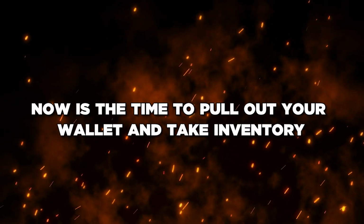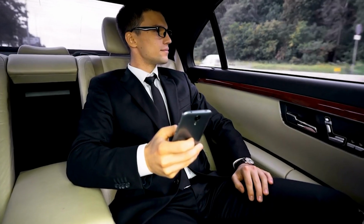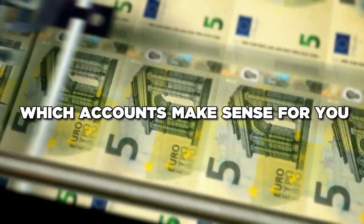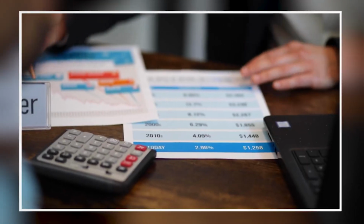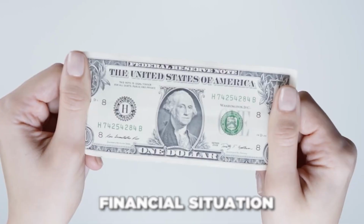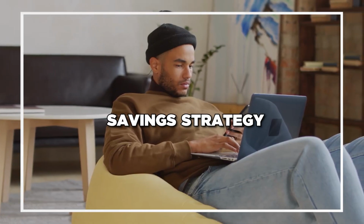Phew, what a whirlwind trip through bank account land. By now your head is probably spinning from all the options. Don't worry though, now is the time to pull out your wallet and take inventory. Figure out your financial goals and needs, assess your risk tolerance, and decide which accounts make sense for you. Remember, you don't need every type of account, but layering a few complementary vehicles can optimize your financial situation. With diligent shopping around, you're sure to find a mix of accounts to fit your lifestyle and savings strategy.